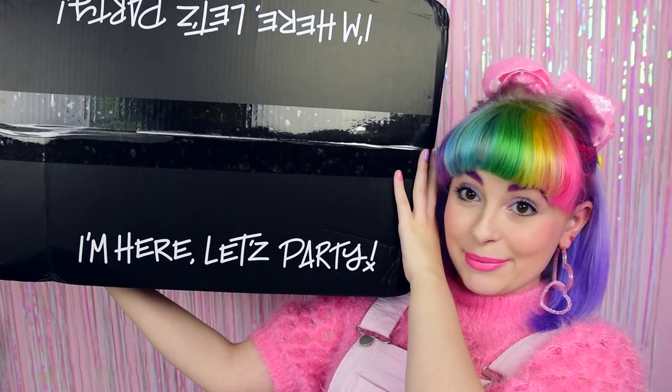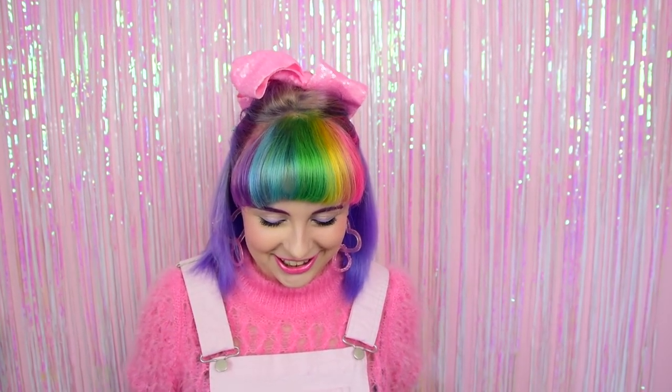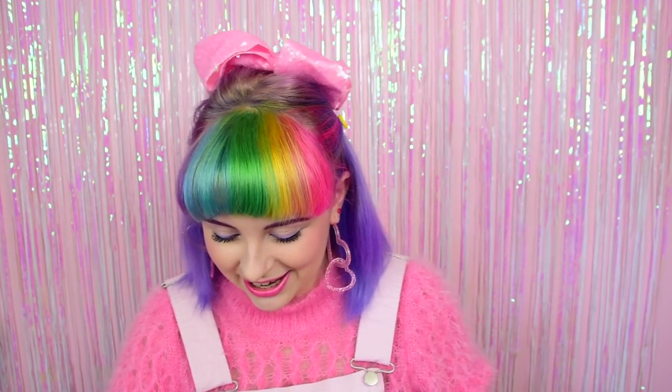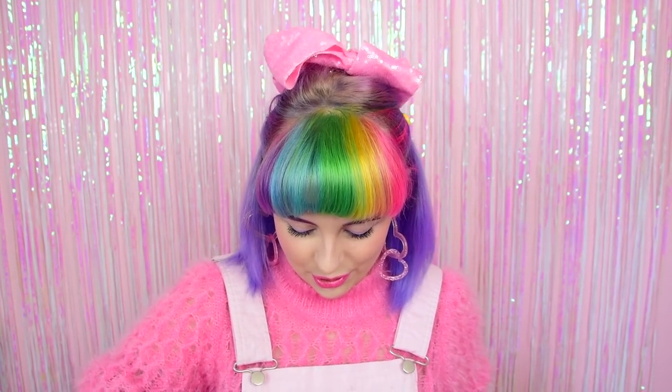It says, I'm here, let's party. I've ordered from Doll's Kill before, but I've never gotten this box. Oh, I see the thing already. Okay, well, first of all, oh, she's pink in there. I'm gonna just go from what I see first. This is the reason that I ordered anything at all, and this was the most expensive thing by far. Oh my gosh.